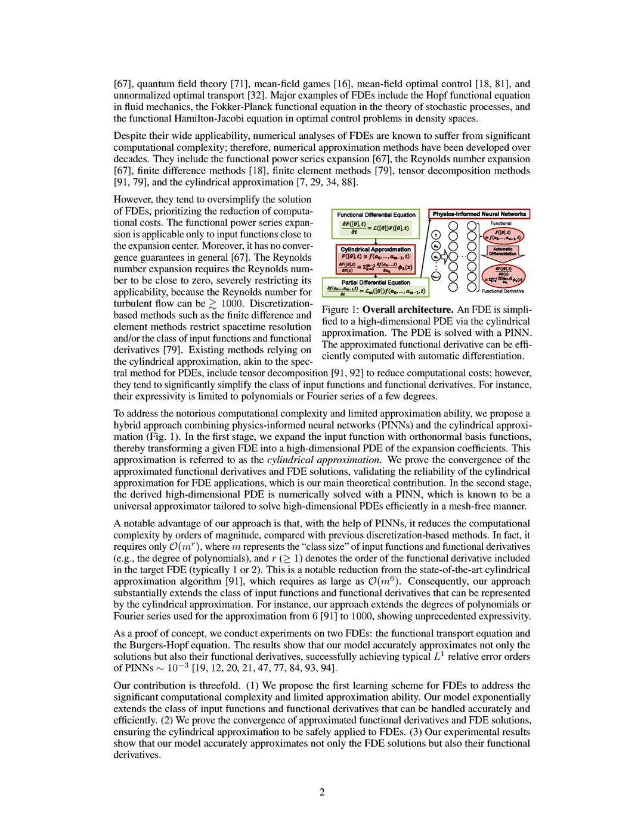This innovative combination not only enhances the expressivity of the approximations, but also ensures that the solutions and their functional derivatives are accurately captured, as demonstrated in our experiments with the functional transport equation and the Burgers-Hopf equation.